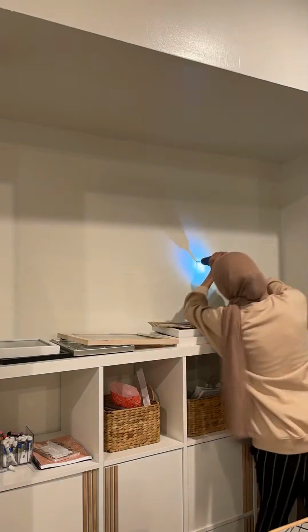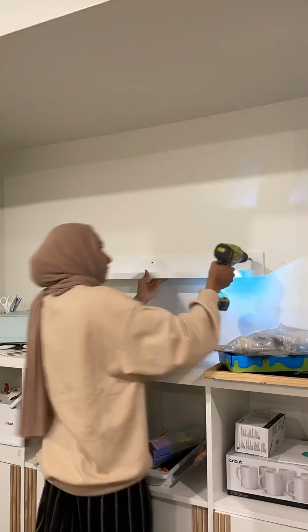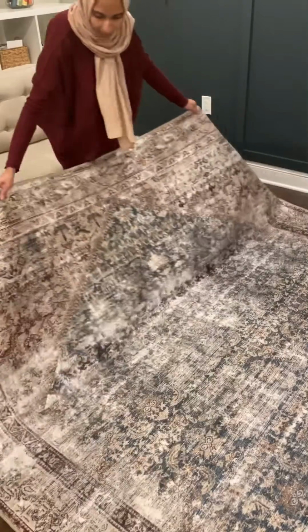Then I added some final touches like a picture ledge frame on top of the cabinets that I made so I can display some of my henna artwork. This space is going to be used as my henna studio as well, so I'll have clients down here all the time.